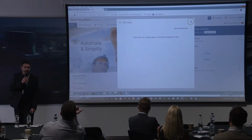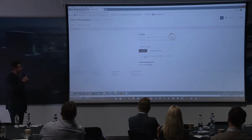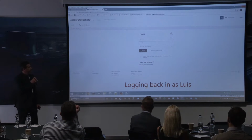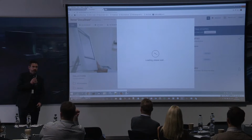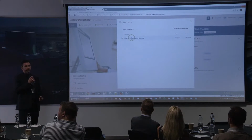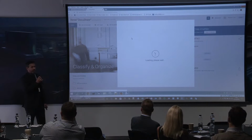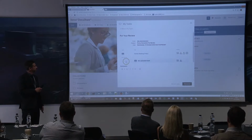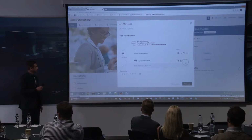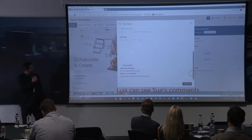Okay, and the last stage in this is that Louis has to then publish that latest version as the current version. But there's also another content rule in place here that says when this document is approved, then I'm going to change the expiry date for a year in advance, so 365 days into the future from when it was reviewed. It's just saying make it the preferred version. In the real world, you'd probably look at Sue's comments first, just to make sure that she was happy with that.